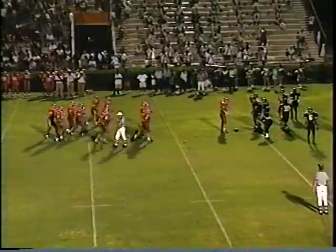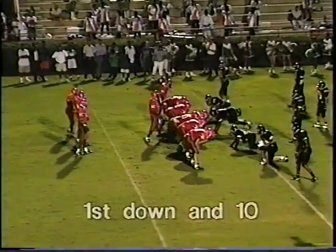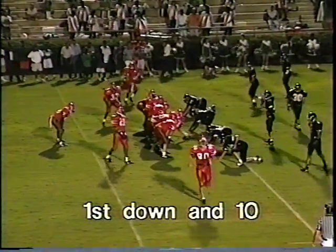Josh Lynn actually is in at center now. They're switching his linemen all around. Aaron Carter's got about 8 offensive linemen he likes to use, trying to keep them fresh. He's going to need to tonight.